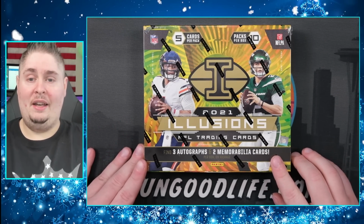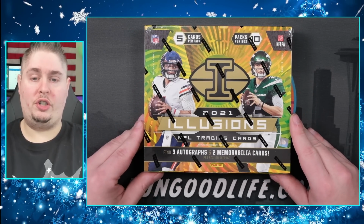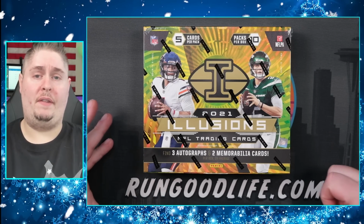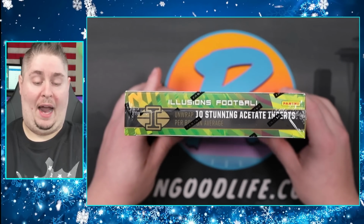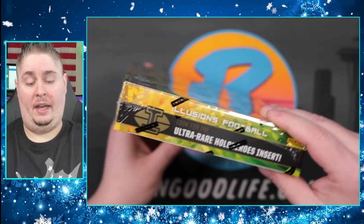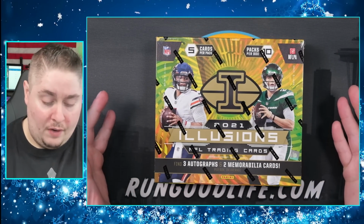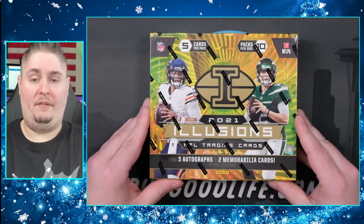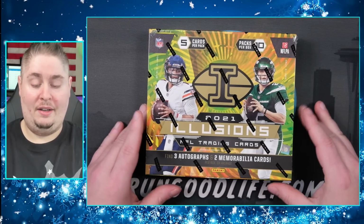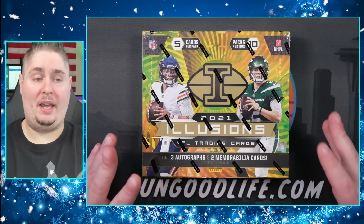How fitting. Today, we are going to be doing a 2021 Illusions Hobby Box. 3 autographs, 2 memorabilia, coming in at around $450 per. We are looking for acetate parallels. That is one of the big draws of this product. And ultra rare Holo Heroes as well. So this is a fun product. I enjoy it. I actually have not seen any of it ripped yet. I've somehow managed to just not watch any of it ripped. I don't know how, because this product has been out for about a week now.